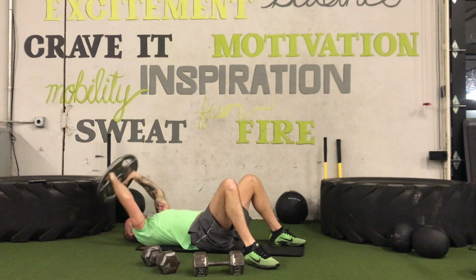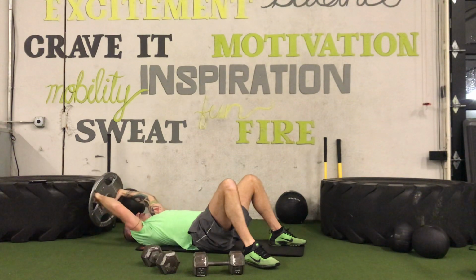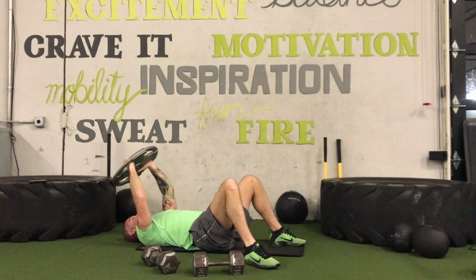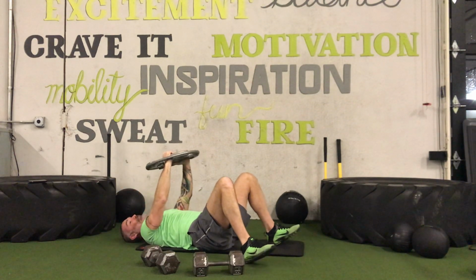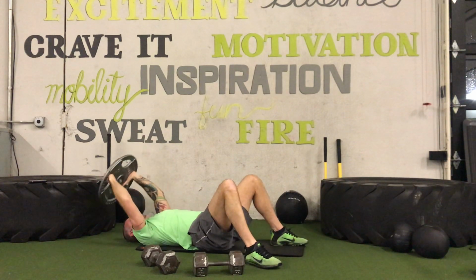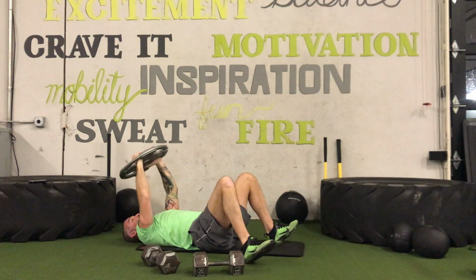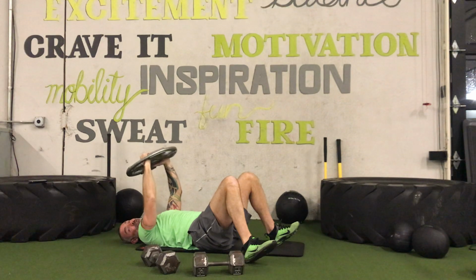Your circuit, lat pullovers, is one of the longer motion exercises. There is a long, focused, lengthening component on the lat pullover, like a stiff-legged deadlift, like a windshield wiper, like a chest fly. They have longer, more focused, lengthening components. If you don't focus, you're going to hurt yourself.